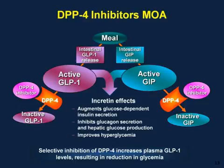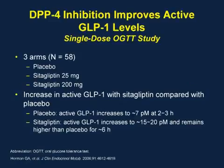We already talked about the mode of action of the DPP4 inhibitors. And again, if you remember, this enzyme inactivates GLP-1 very quickly. Then if we inhibit the DPP4, we actually augment glucose-dependent insulin secretion, we inhibit glucagon secretion and hepatic glucose production, and we improve hyperglycemia. This is a selective inhibition of DPP4 that increases plasma GLP-1 levels, resulting in the reduction of glucose levels. DPP4 inhibition improves GLP-1 levels.